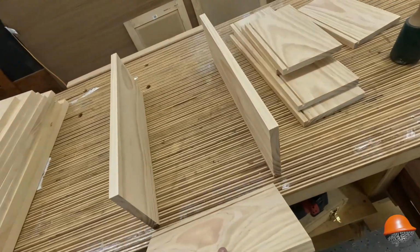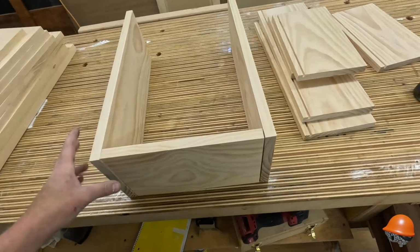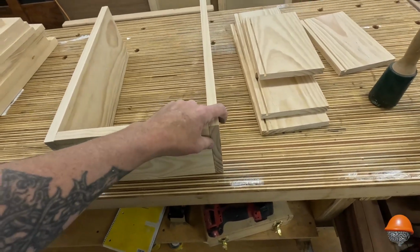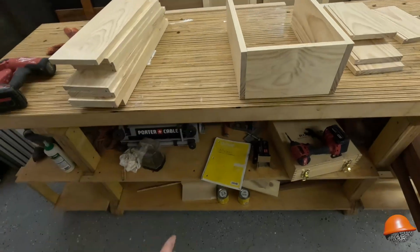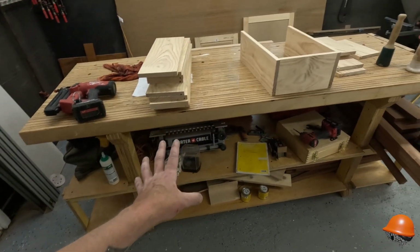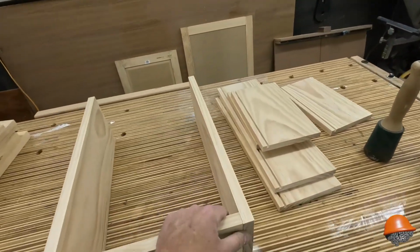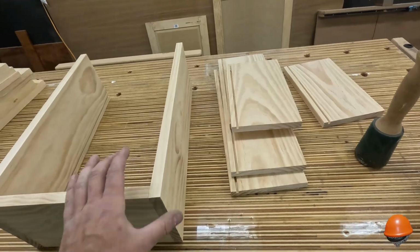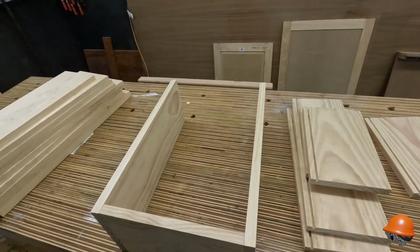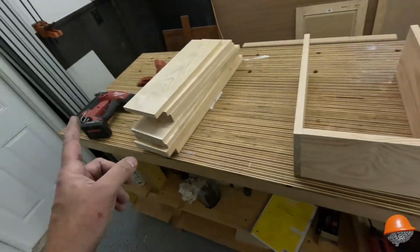So if this was my forever home and not just a rental that someone's probably gonna destroy anyway and doesn't give a shit, I'd definitely go with dovetails, right? Because they're stronger and they look a lot better. But for this particular project, we're not doing that. We're gonna put glue and we're gonna put nails.